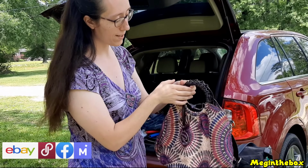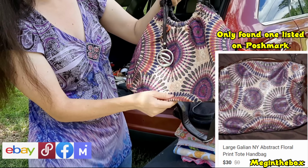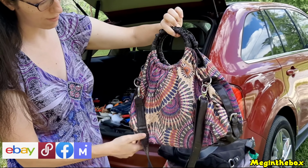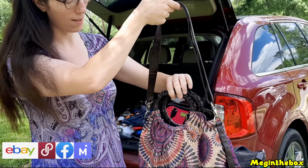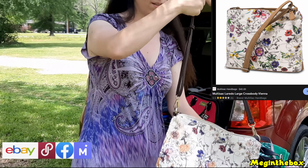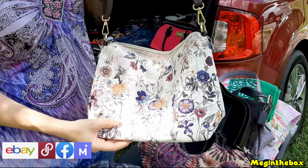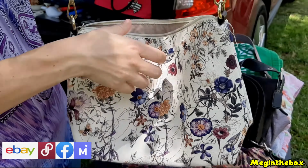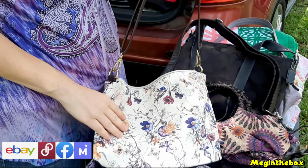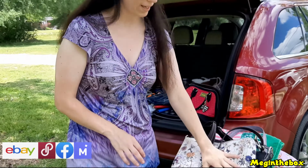Next, I did realize later on that this one does have some issues, but the exterior is almost perfect. It's very neat how they have this put together, and it is a crossbody. And then this one I got because it is floral and it has butterflies, and it's also a crossbody. And I didn't see a name brand, but I will Google Lens this and see if I can find a similar one. That way I can get a name brand on that one.